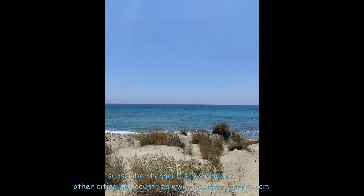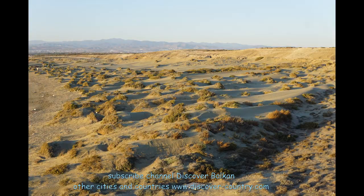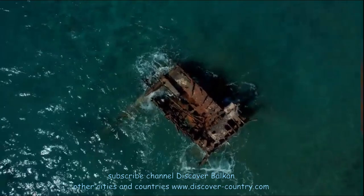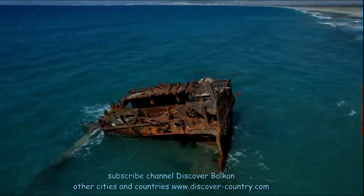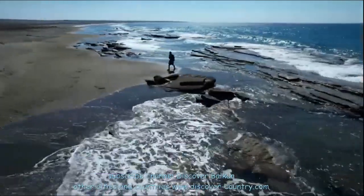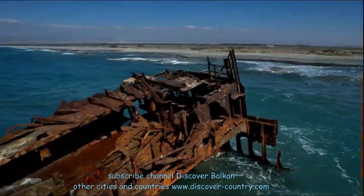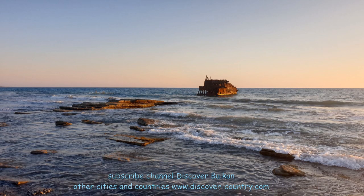Some 500 meters away, maybe, on the dunes there is a shipwreck, but frankly speaking, not much is left of it already. If you want, you can swim around this piece of metal, not a ship anymore, to dive, but be careful because sometimes waves can kick you onto this ship and you can injure your body because the metal is very sharp.